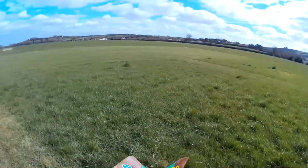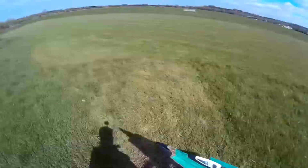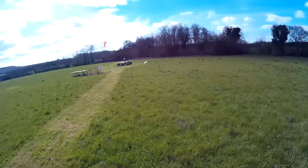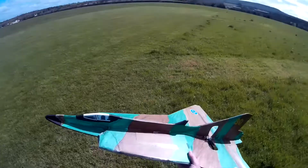I suppose so. We also got a new little access strip to the main strip, which is also nice, and a sort of pits area. Pits, I don't know if that's the right word. A flight station, that would be a good word. The wind is intermittent.